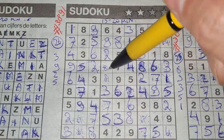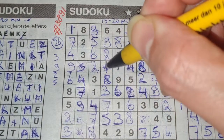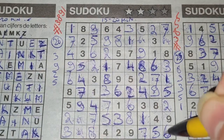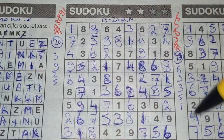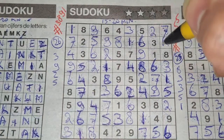Now we have an 8 there. So this box can't be 8 anymore. That box should be an 8. And this box should be a 1. Now we have a 1 here. So this box can't be 1 anymore. That box should be a 1. And this box should be a 6. Now we have a 1 here, so this box can't be 1 anymore. That box should be a 1, and this box should be a 6. Now we have a 6 there, so this box can't be 6 anymore. That box should be a 6, and this box should be a 4.